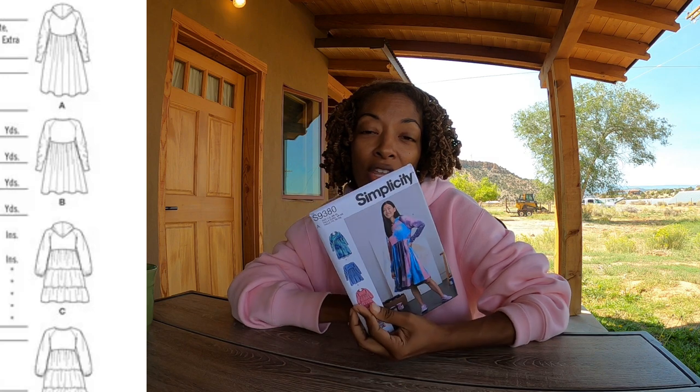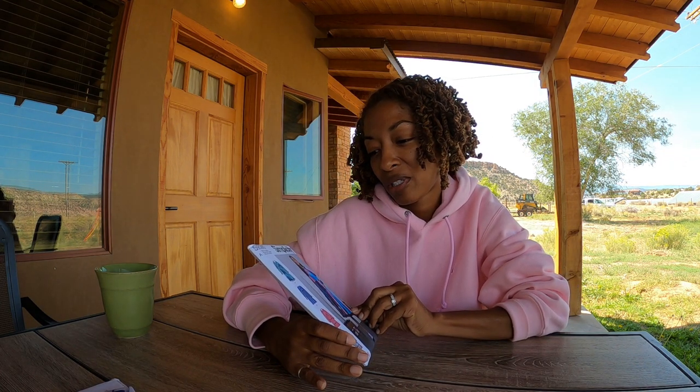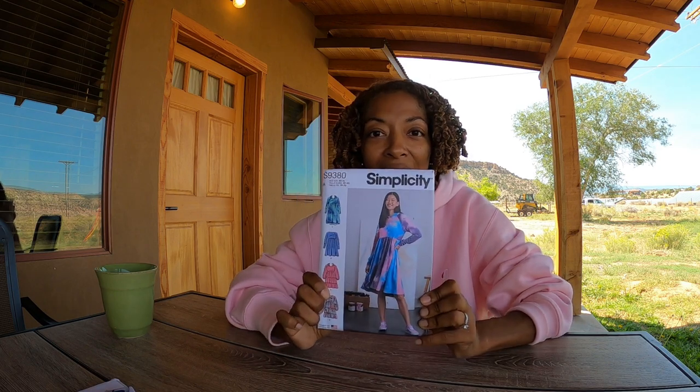This one here, I like that it is made out of sweatshirt fabric. So I can picture this being made with the version that has the hood. So A or C, you can add a hood to it. And I can just see myself making this up in some type of nice sweatshirt fabric and wearing this on a casual day with like some tennis shoes or some sneakers. And yeah, I think that would be super cute.